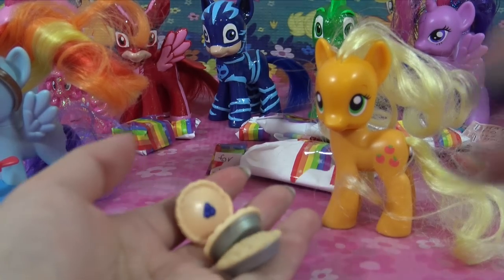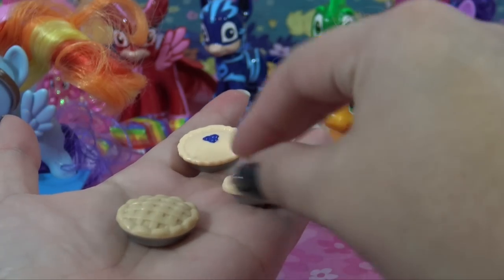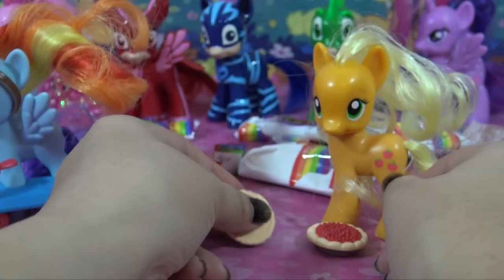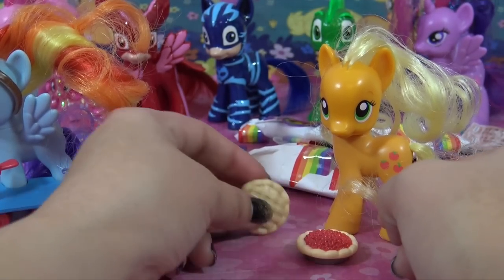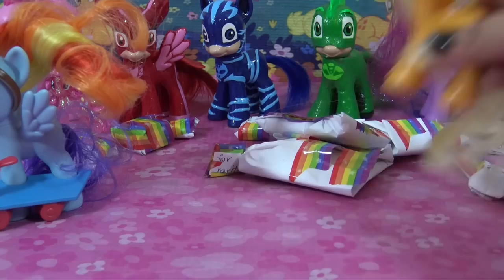Are you kidding me? We got some pies. Ooh, these are awesome. Apple pie, blueberry pie, maybe that is a cherry pie. We all know how much Applejack loves her homemade pies. That is the perfect gift for her.